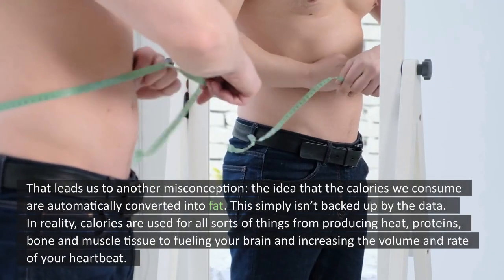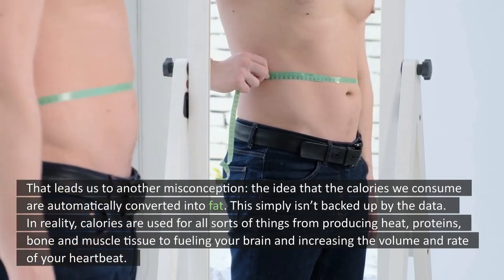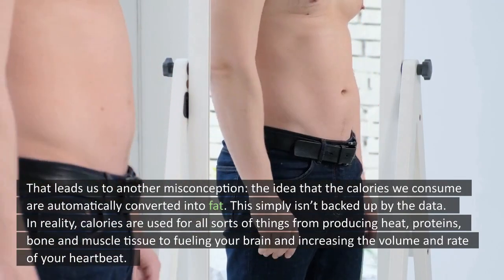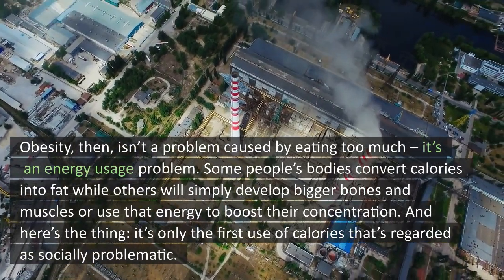That leads us to another misconception, the idea that the calories we consume are automatically converted into fat. This simply isn't backed up by the data. In reality, calories are used for all sorts of things, from producing heat, proteins, bone and muscle tissue to fueling your brain and increasing the volume and rate of your heartbeat. Obesity, then, isn't a problem caused by eating too much, it's an energy usage problem.